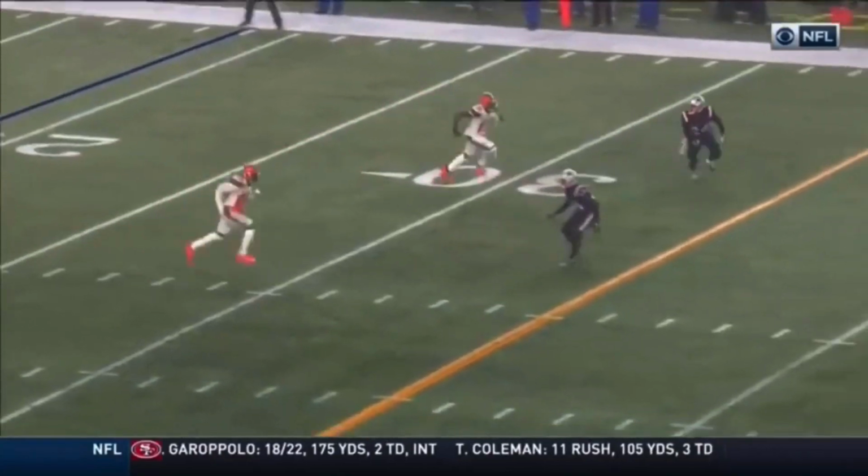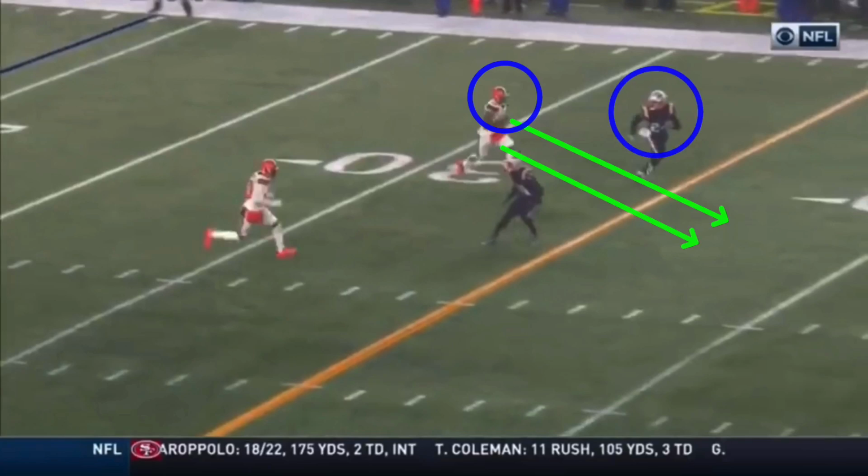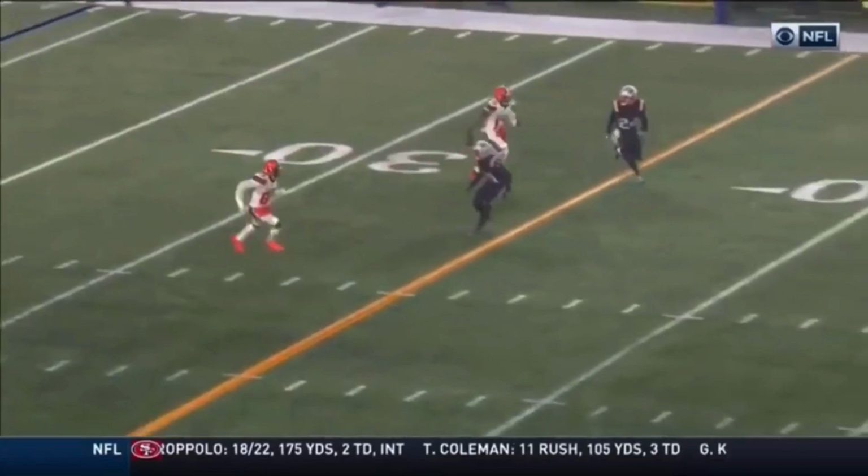So he's pumping those arms. He's going full speed, right? His eyes are to the inside, selling like he might just be running right up the seam right here or taking an inside release on a vertical or deep post, whatever it may be, getting Gilmore to cheat over. You see how much he committed these hips, right? That's where we need him to be. And now, sudden stick here.